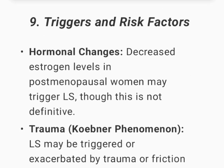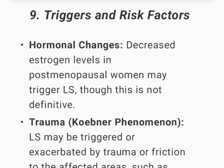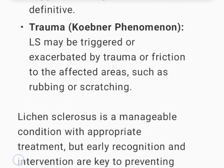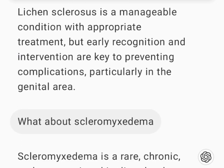9. Triggers and risk factors. Hormonal changes. Decreased estrogen levels in postmenopausal women may trigger LS, though this is not definitive. Trauma. Koebner phenomenon. LS may be triggered or exacerbated by trauma or friction to the affected areas, such as rubbing or scratching. Lichen sclerosus is a manageable condition with appropriate treatment, but early recognition and intervention are key to preventing complications, particularly in the genital area.